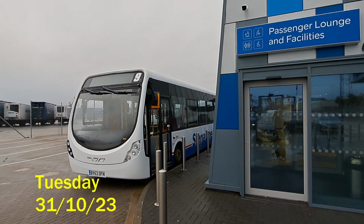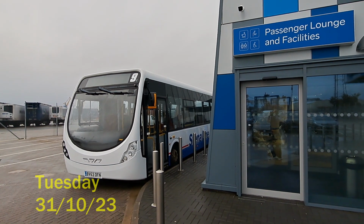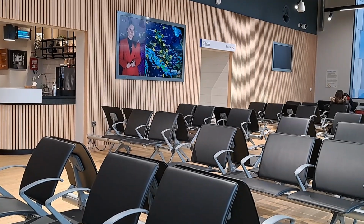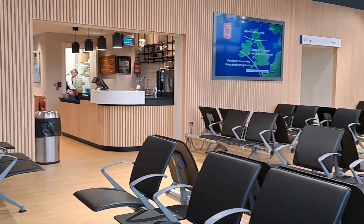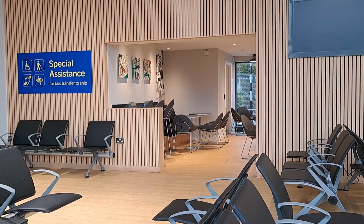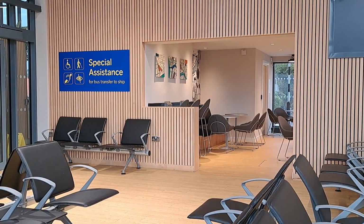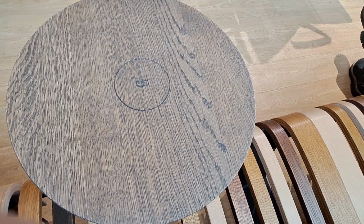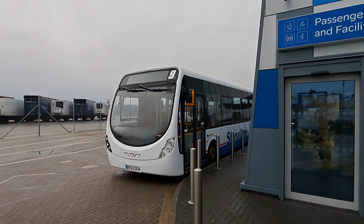Ferry passengers, travelling by car or foot, can make use of the Stena Line passenger lounge prior to boarding the ferry, which for us was around 1 hour before departure. The lounge is small and simple, but offers a coffee shop, toilets and a waiting area. This is also where foot passengers can check in larger suitcases and pick them up once arrived in Birkenhead. Foot passengers are transported to the ferry by bus.